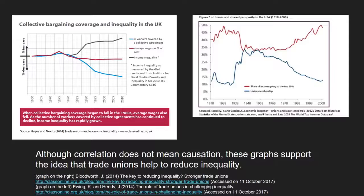Focusing on the blue and black lines, what can be observed is a negative correlation between the percentage of workers covered by collective agreement by trade unions and the level of income inequality measured by Gini coefficient. It can be observed that from the 1980s, union membership started to fall and the Gini coefficient started to rise, showing income inequality started to worsen. The average wage started to fall slightly as collective agreement fell, possibly leading to a fall in living standards as well. A similar trend can be observed in the second graph, an example from the United States.